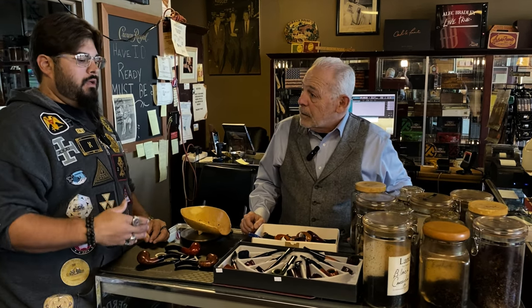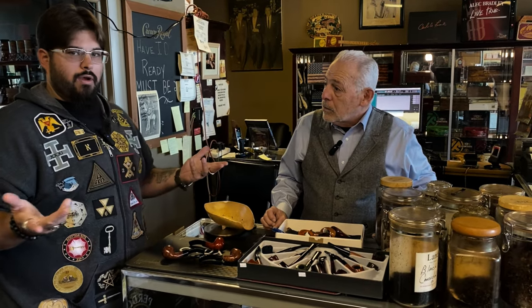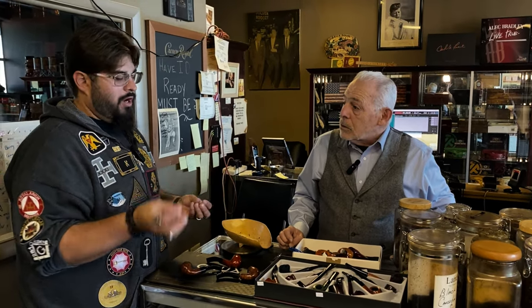So you come in, you pick your pipe, you try a plethora of flavors, and now you get creative with it like everybody else. I want to try a little of this, a little of this, a little of this. That's exactly right, and you create your own blend. Absolutely. That's fantastic. Well, that's something I didn't know. You know what? Pipe smoking is a world unto its own.